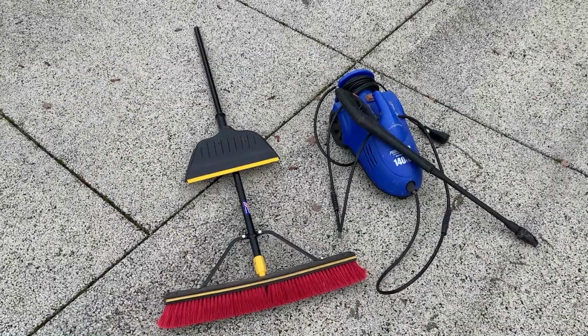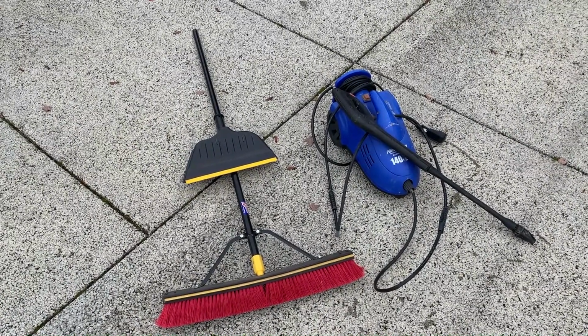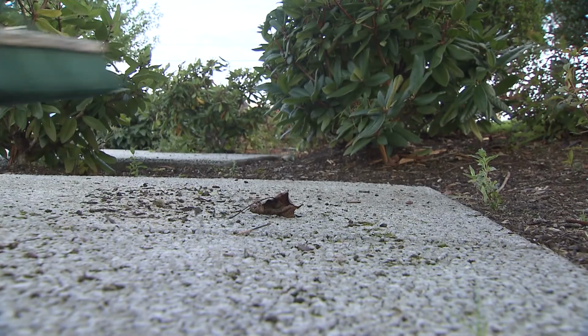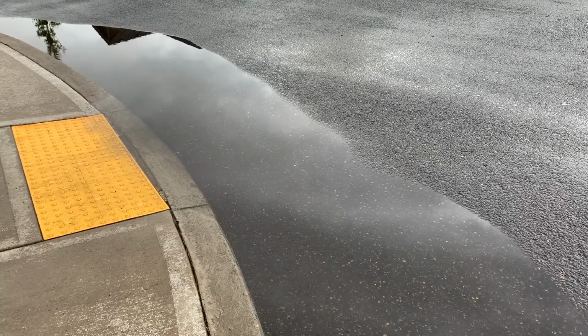To maintain the performance of your permeable pavement, simple housekeeping steps must be done once or twice a year during the dry season. Permeable pavement helps reduce runoff and protect water quality. It's important to keep an eye on these features as they will need periodic maintenance. Standing water is a sign that your permeable pavement is not working correctly.